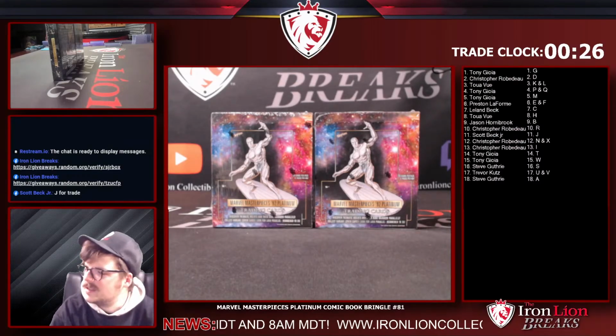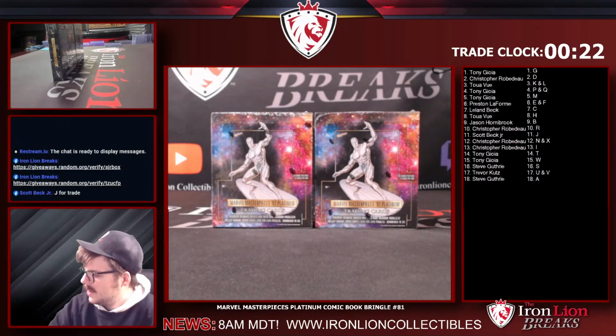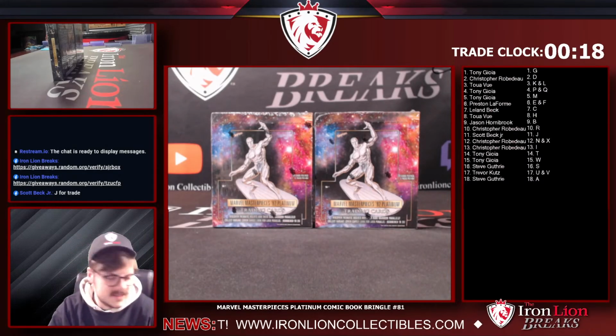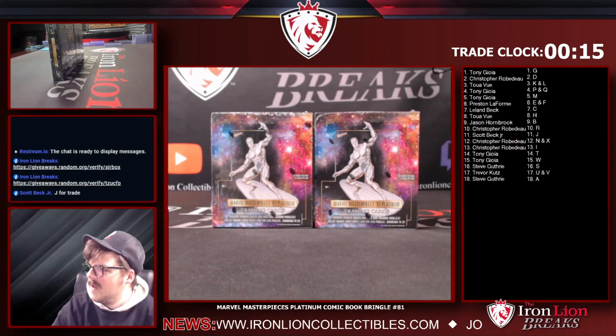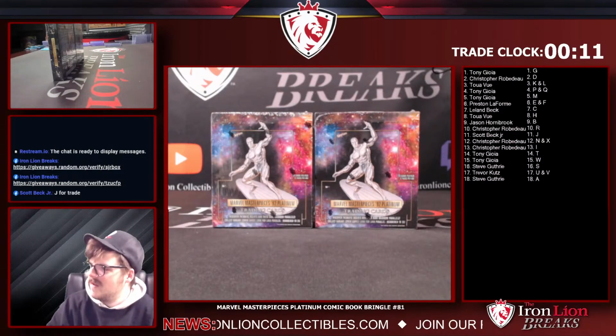Lots of really cool inserts in here made of leather, wood, canvas. There's plexiglass inserts in here. There's lots of stuff to look forward to. Hoping for one of those precious metal gems inserts. Obviously, those are the big chase.